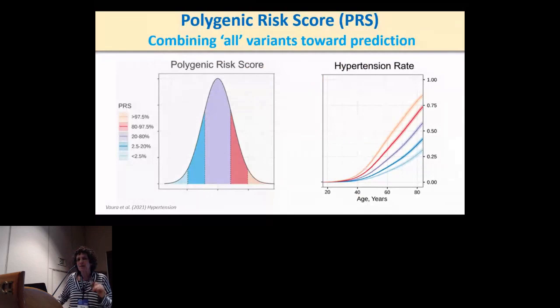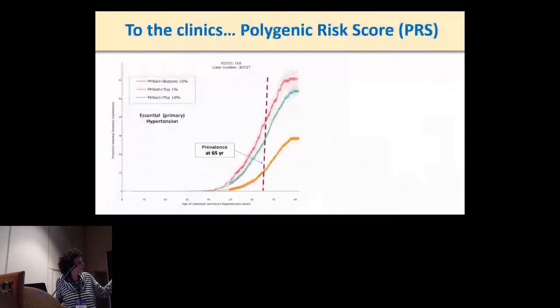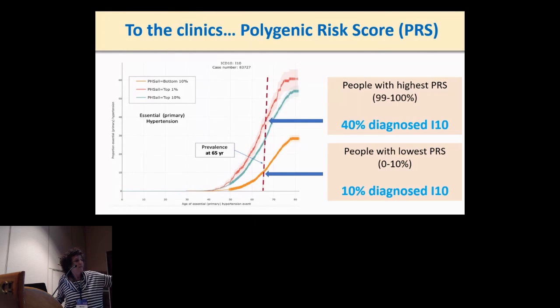The last point is the PRS that we discussed quite a lot. The PRS is really the simple way to say how well the person is situated in a population in terms of their genetics. More importantly, if you just look at, let's say, age 65, and you ask yourself, the 10% that have the lowest PRS, namely they have the best genetics, they have a 10% probability of prevalence of hypertension. If you go to the top one, which is 99% or 90%, they already have 40%, not chance, but actually diagnosed prevalence. So we are talking about quite a strong signal in this PRS.